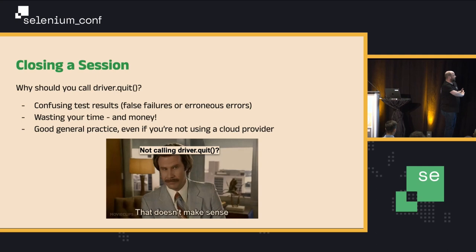Another big thing is just wasting time and money. If you're on a plan, or you have a service that charges by the minute or by the hour, and you don't call quit, your browser just sits there waiting for nothing until it errors out. That adds extra time to your tests, and it might cost you extra money depending on your plan. It's a waste of your time and money. It's not worth it.